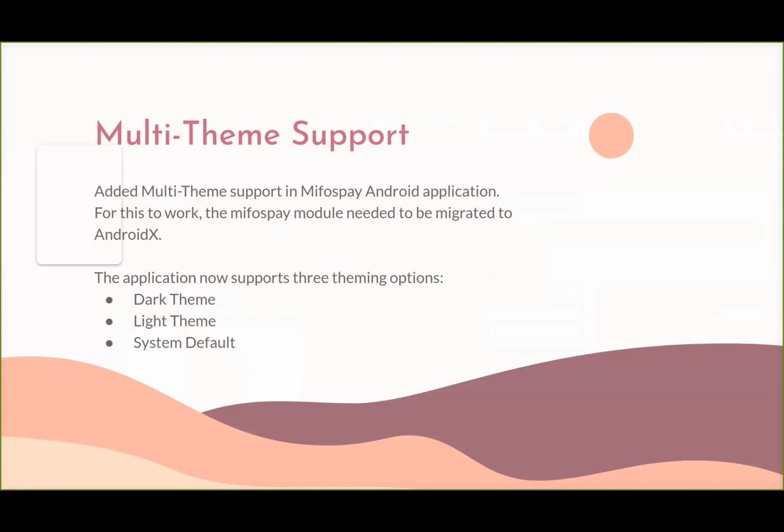Then next I moved to the multi-theme support. Mobile wallet originally had the white light theme that we are all used to. I worked on adding three theming options. The first is the dark theme, the second is the standard light theme, and the third is the system default, which fetches the default theme on the Android device and uses it in the application.